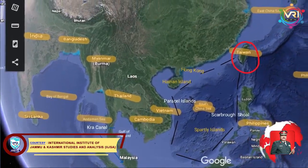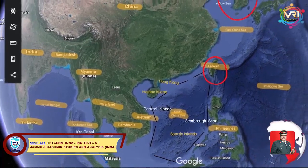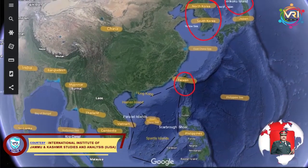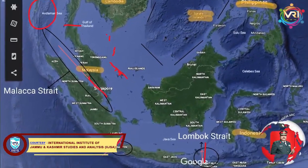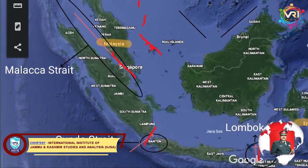Now this is the region which is coming into question, and this is the area which is rich in minerals, oil and natural gas, and the entire world trade passes through this. Now the only places from which one can enter are the Malacca Strait, which is here, or the Sunda Strait, which is here, or the Lombok Strait, which is here.